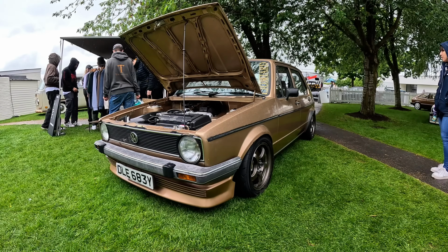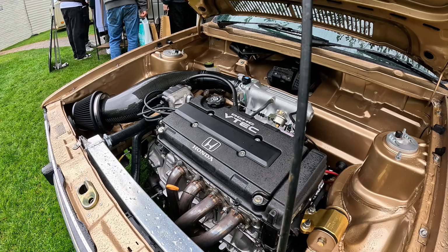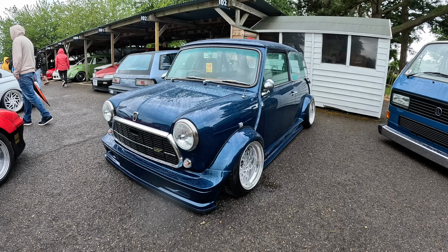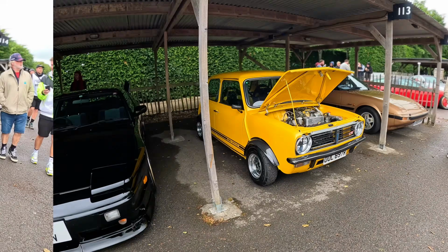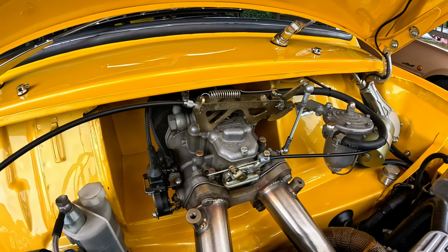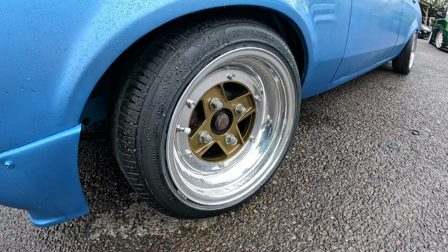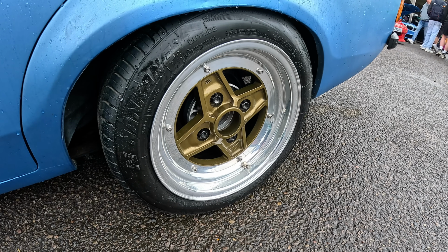This mint Mark I Golf has been given the Honda VTEC transplant treatment, and check out this E30 with wooden bead seat covers and a rear louvre. Check out the body kit on this classic Mini, and check out this old Datsun. This carbon arched Mini has a mint engine bay and runs a DCOE. Check out this Ratlook Mordor Mark II Escort, which runs very interesting wheels. They're stepped down multi-piece rims, but they're different size front and rear.